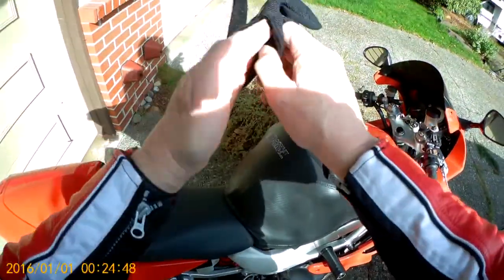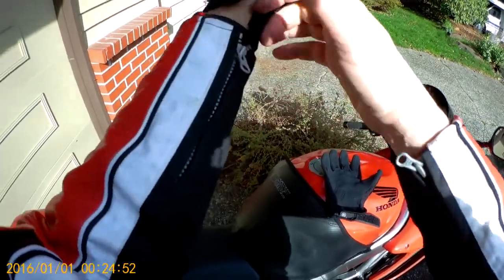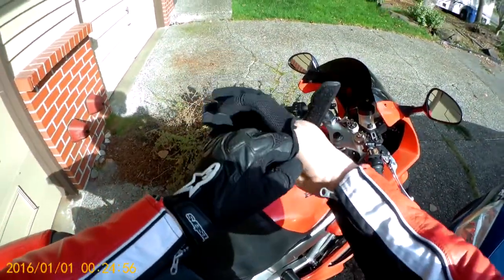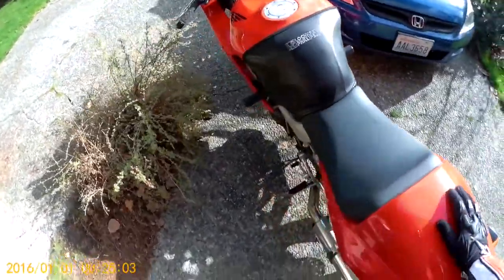It's a dual overhead cam water-cooled V-twin. They were made from 98 to 2005, 2006, I believe. You get to see me getting ready.